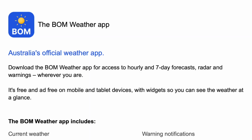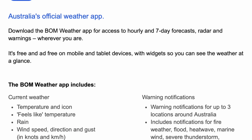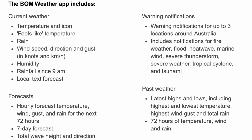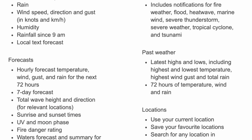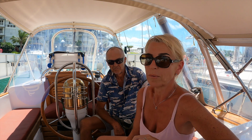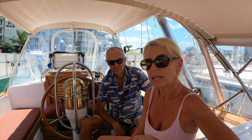There's the apps, of course, so there's the Bureau of Meteorology's app, which of course will follow the same line as the official forecast and cyclone track map and all that sort of thing. There's Windy, there's Willy Weather. We're looking at all of them, and yeah, it's still a bit of a watch and wait.